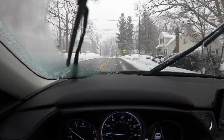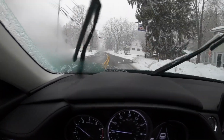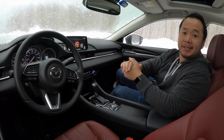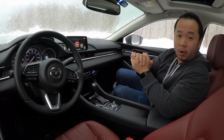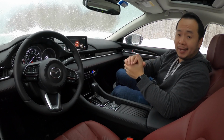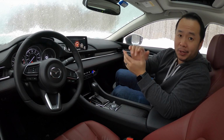Looking up from the instrument cluster and straight ahead, you'll find the heads-up display, and you can find this starting from the Grand Touring Reserve trim and up. An extra handy feature on that heads-up display is that it'll also show you the blind spot warning information. So if there's a car in your blind spot, not only will you get a nice little light on the side view mirror, but you'll also get a small little icon on the heads-up display.